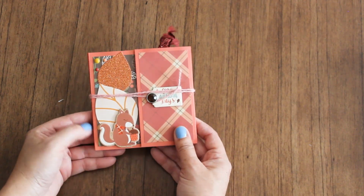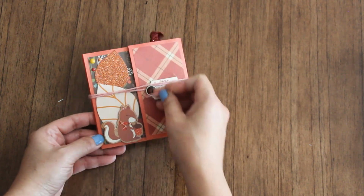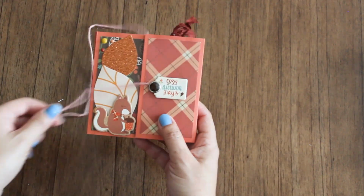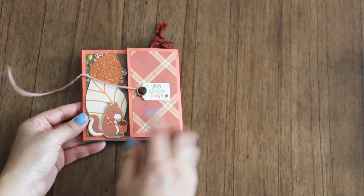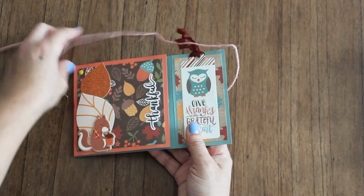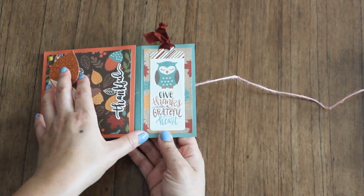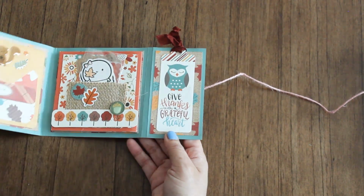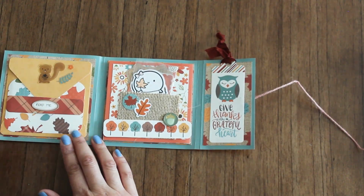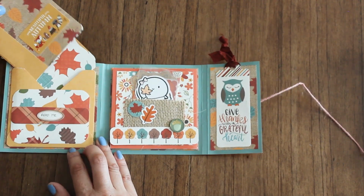Oh, I love this. It says, let's open it. I love this brad closure. Cozy autumn days. Look how sweet that squirrel looks. Oh, Sandra, this is so cute. Give thanks with a grateful heart. That is so true. And it says thankful. Oh, look at these guys. This is so adorable. I have to read my letter.